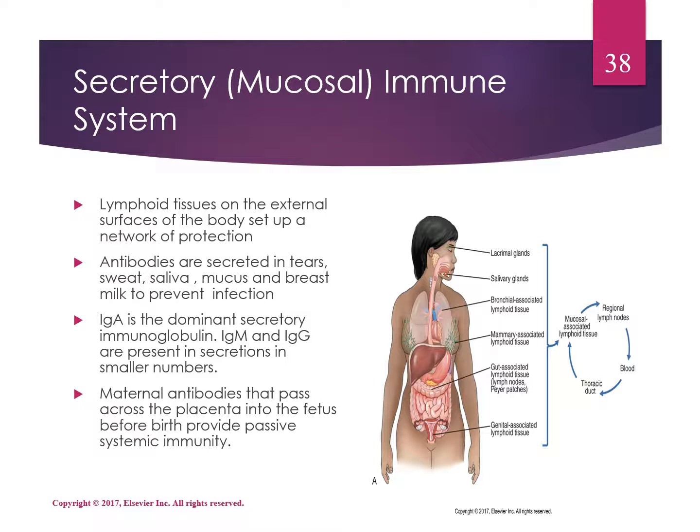So, during the secretory mucosal immune system, the lymphoid tissues on the external surface of the body set up a network of protections. Your antibodies are secreted in tears, sweat, saliva, mucus, and breast milk to prevent infection. IgA is the dominant secretory immunoglobulin. IgM and IgG are present in the secretions in smaller numbers. Maternal antibodies that pass across the placenta into the fetus before birth provide passive systemic immunity.